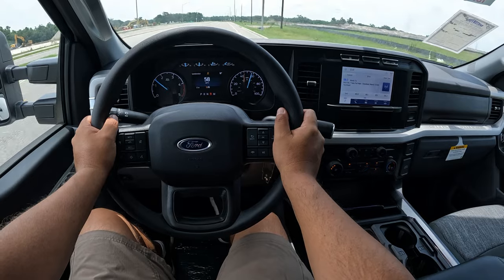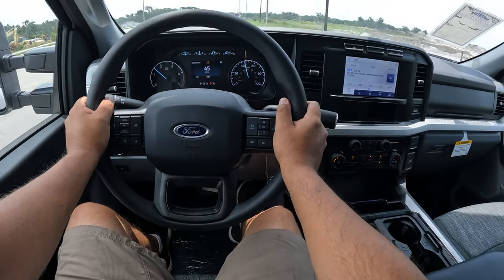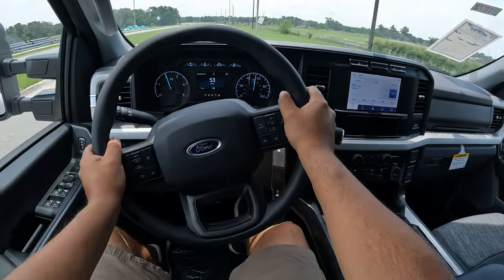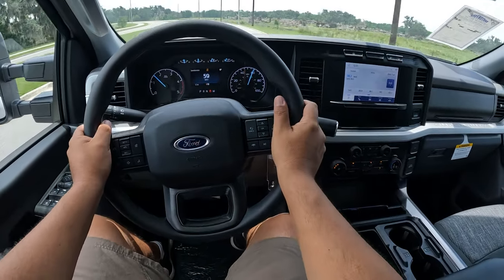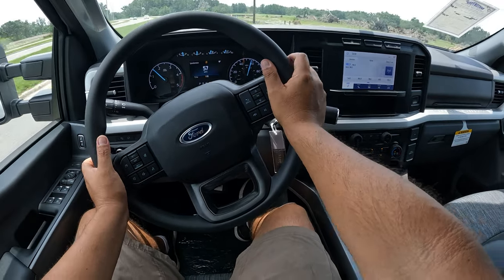Let's check out the brakes a little bit. These are brand new pads. Obviously, they haven't even been bedded in yet, but they've got some good bite. Obviously, this is no handling truck, but let's check out the steering. Yeah, it's not the greatest steering. It's pretty slow, but that's just the way these Super Duties are. But for touring, it feels very nice, a very comfortable truck.